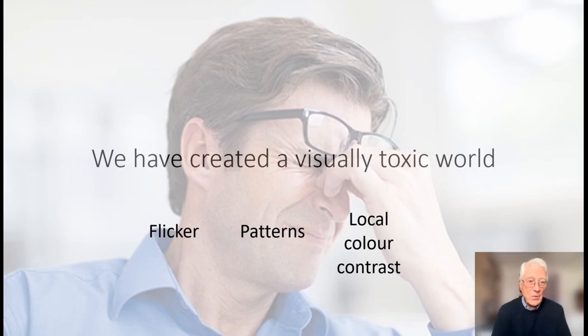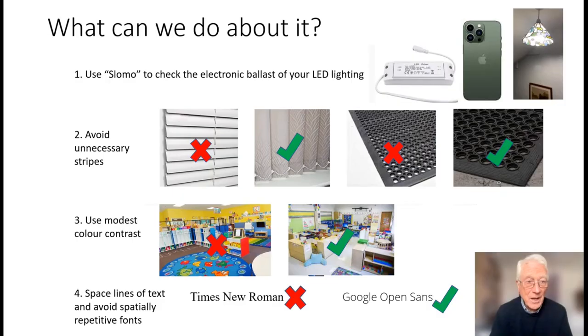So we've created a visually toxic world in terms of flicker, patterns, and colour contrast. We can treat some of the problems using tinted glasses, but much better to prevent the problems in the first place. So how can we do that? We can use slow-mo to check the electronic ballast of LED lighting. LED lighting has an enormous variety of different ballasts. Some flicker, some don't. And as a first test, you can take a smartphone and take a movie using slow-mo and play it back. And if you play it back, you can see the flicker quite easily from some LED lamps. Of course, that won't deal with the high-frequency flicker, but it will deal with the 100 per second flicker.